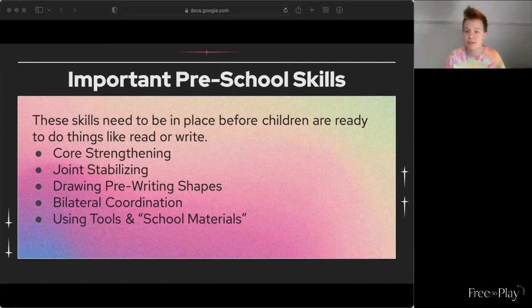The development of shapes is innate. The development of letters is societal. Society is the one who made up letters to represent different things. Bilateral coordination means using both sides of your body at the same time. Sometimes you do things bilaterally where both hands are doing the same thing at the same time, and sometimes one hand is doing something and the other hand has to do something else. Both of those are different skills that need your brain to be able to work in different ways.